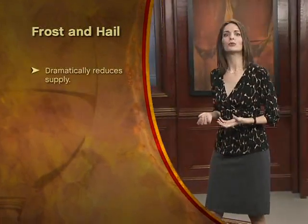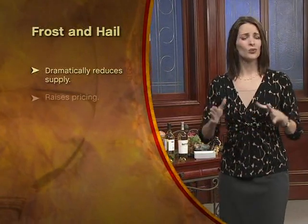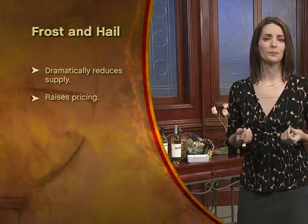For example, in 2009 in Bordeaux, hail, some of it the size of ping pong balls, wiped out a good portion of many of the vineyards. For example, Château Soutard suffered damage to about 95% of their vineyards, and at least 2/3 of Château Palmer's vineyards were damaged. Why do we care about frost and hail? Well, for one, it dramatically reduces supply, so we may not get the wine we want that year, and it can also raise prices substantially.